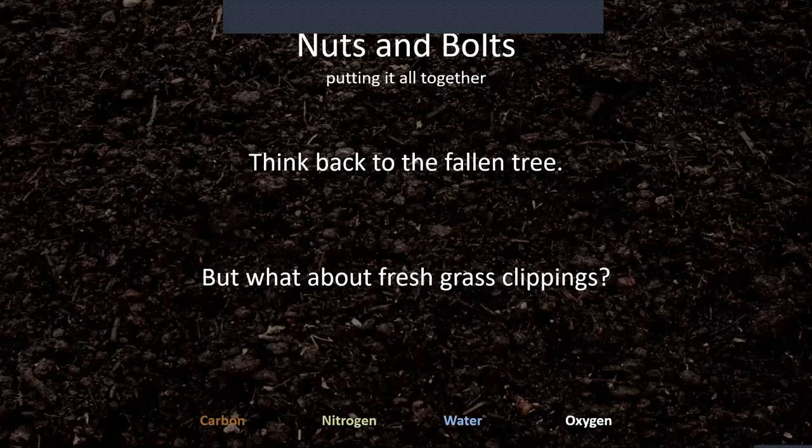So if we think back to the fallen tree, and now we're starting to zero in on hot composting, we think back to the fallen tree. That's just happening out there. A tree falls, all those leaves fall, and they're just kind of in a pile out there, and that's fine. So let's say we're bagging our grass clippings. What happens if we just leave the grass clippings in a pile in August in the sun after a thunderstorm?